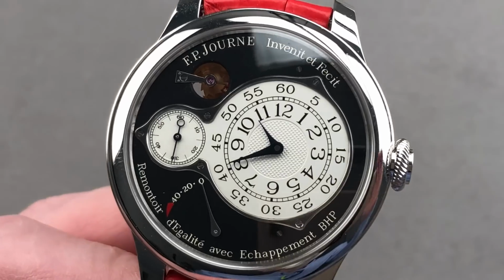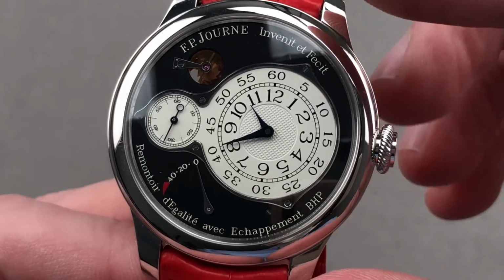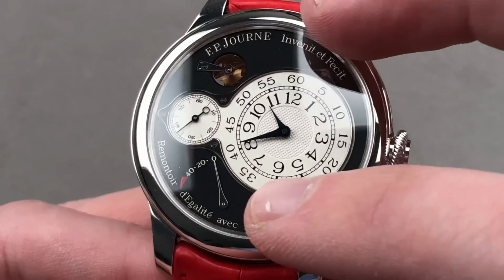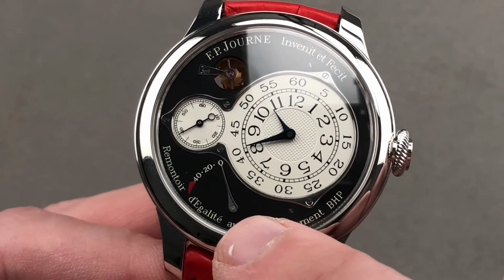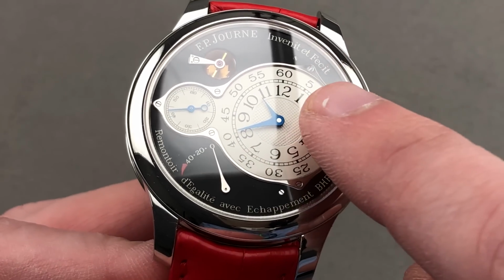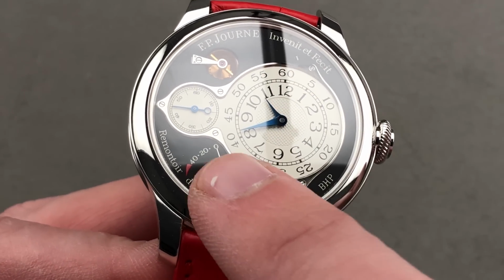Now, getting a little bit closer, you can see there's a lot going on the dial. FP Journe designs his watches. He's not just an engineer. So this dial is his own doing. Power reserve indicator. It will run for 70 hours, but it will maintain constant balance amplitude for about 42 to 45.